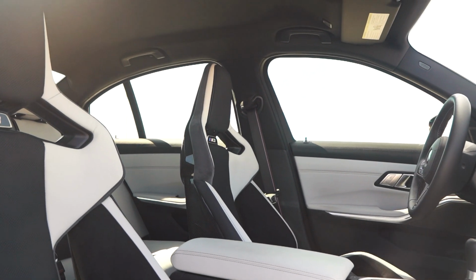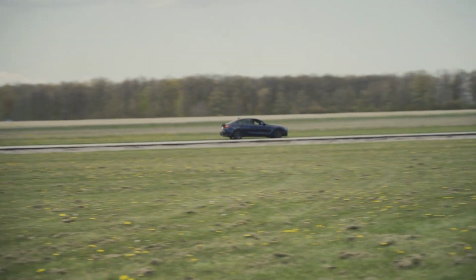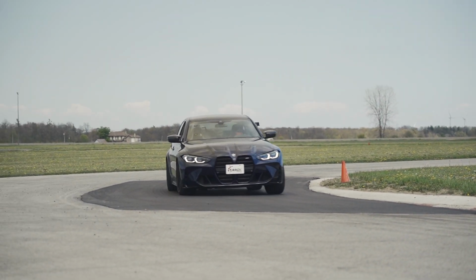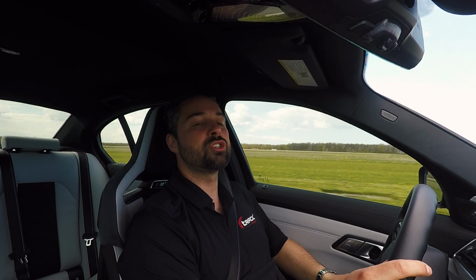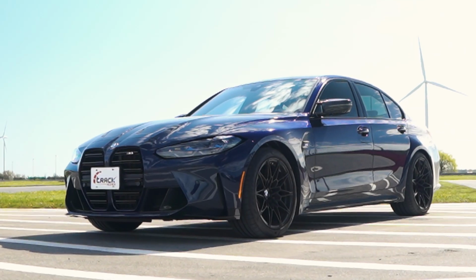BMWs have that classic layout. Front engine, rear wheel drive, and play with it. It's a playful chassis. Is it the best chassis? No, I mean, neither is a rear-engined Porsche. The argument is that mid-engine is the best. Doesn't matter if it's front or back. Mid is mid. It's the best weight distribution.